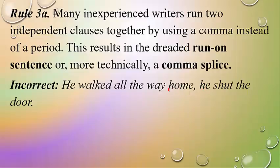He walked all the way home. He shut the door. Here is one sentence, and here, one more sentence. But he used a comma to separate the two sentences here. I mean, it looks like he's joining the two sentences, so it's incorrect here.